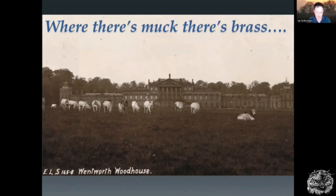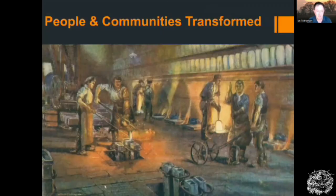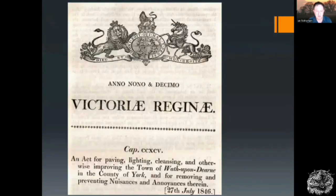Wentworth Woodhouse was the seat of one of the most powerful landowners and industrial barons in the country, the Earl Fitzwilliam. So what happens is people and communities were transformed. We can see this with Wath. There's actually an act from 1846 for paving, lighting, cleansing and otherwise improving the town of Wath upon Dearne.